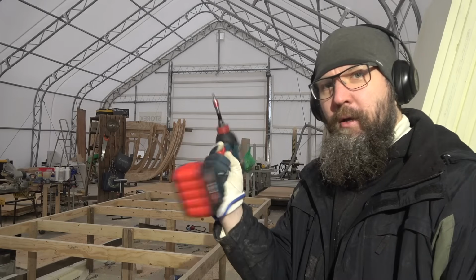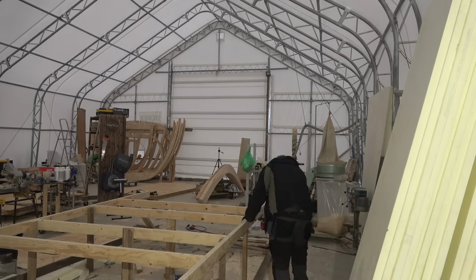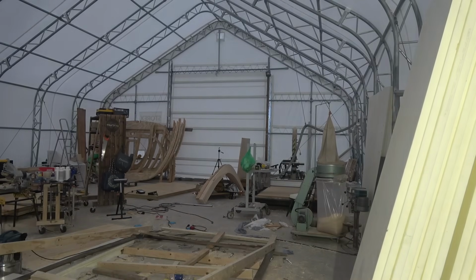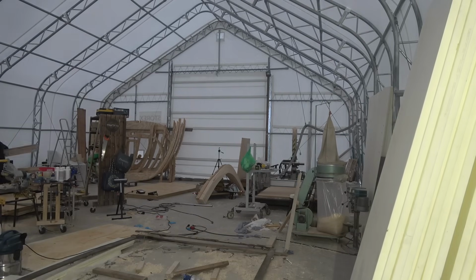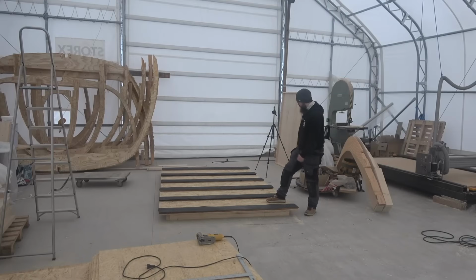Next day, new try. Now the base of my office space. It is upside down, so now I need to take it up, move over there and flip it over, and we'll see how that goes.